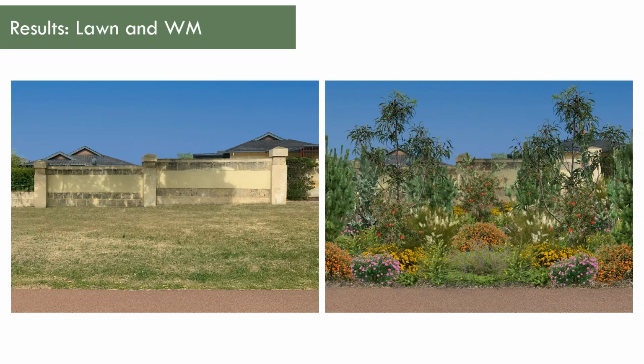Anyone like the appearance of that lawn? Yeah, so my respondents thought so too. 87% of people disliked the look of lawn, which is quite a lot. It was a lot stronger than I expected, given lawn is so common in our urban landscapes. And in contrast to that, 88% of people liked the look of this woody meadow here.